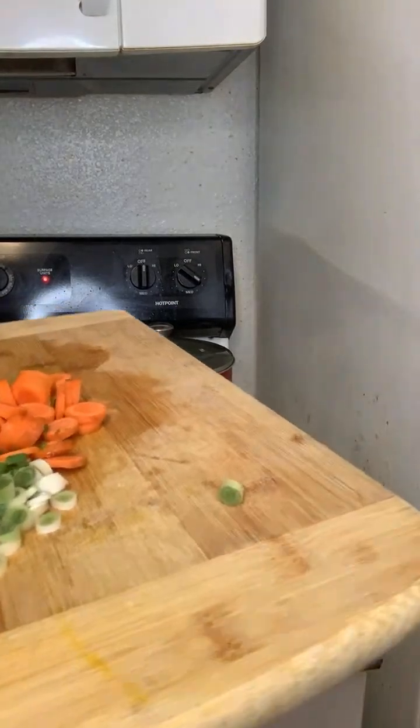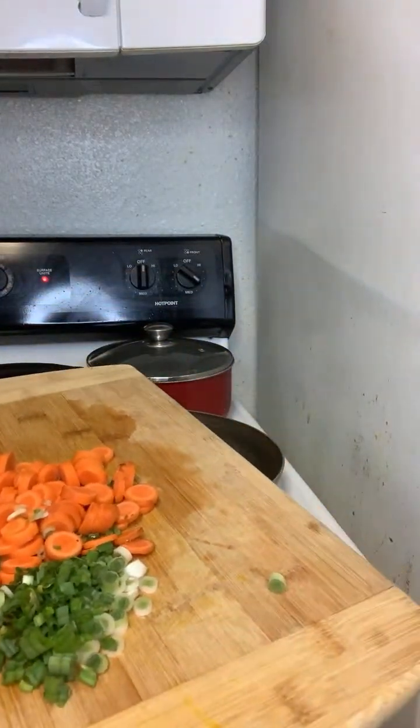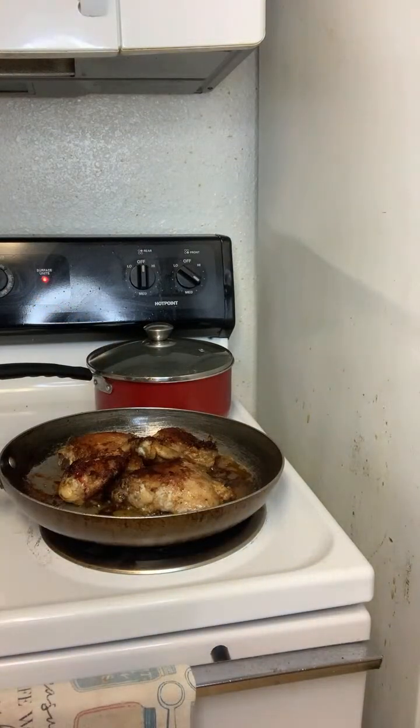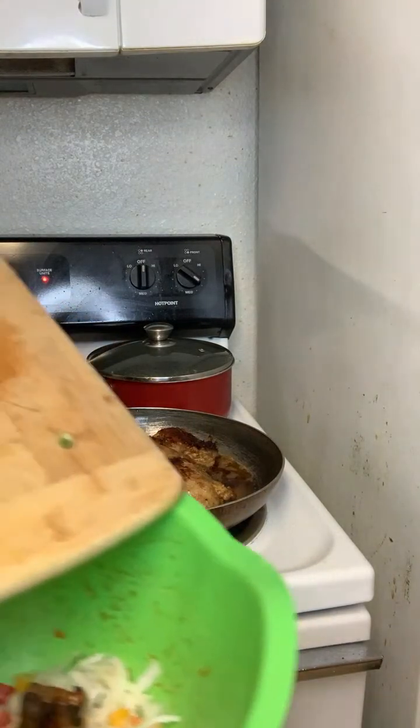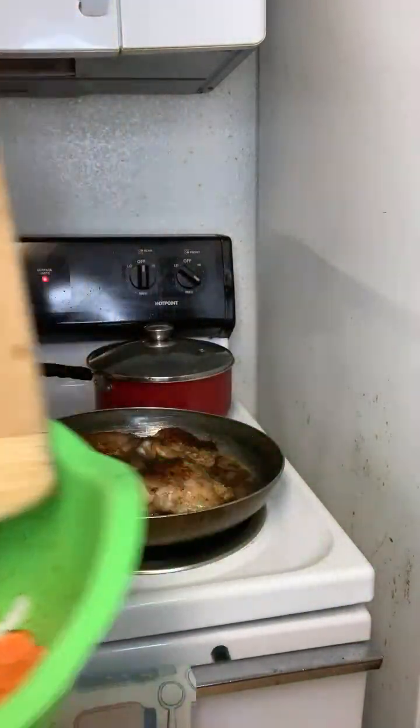So this is the seasoning or whatever. I have some carrots here and some green onions that I'll be putting in this bowl. Alright? There they go in the bowl.